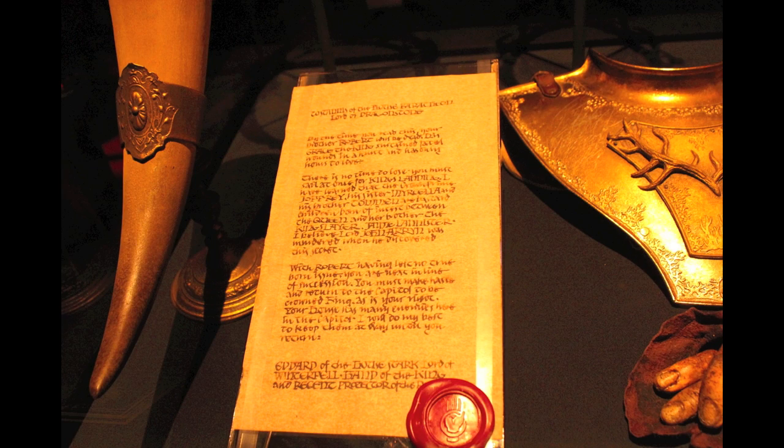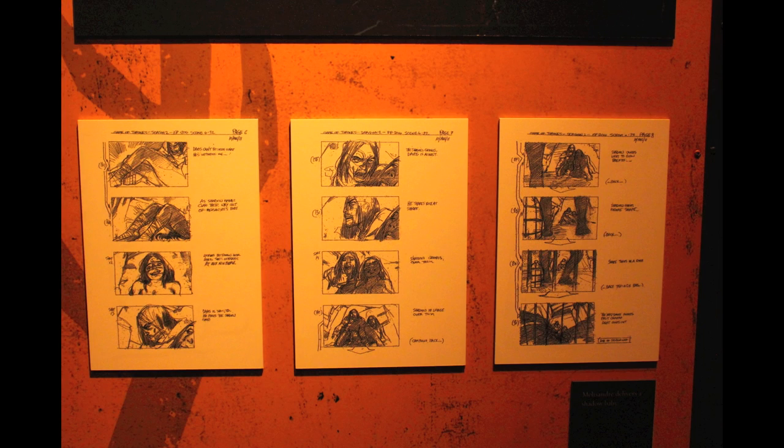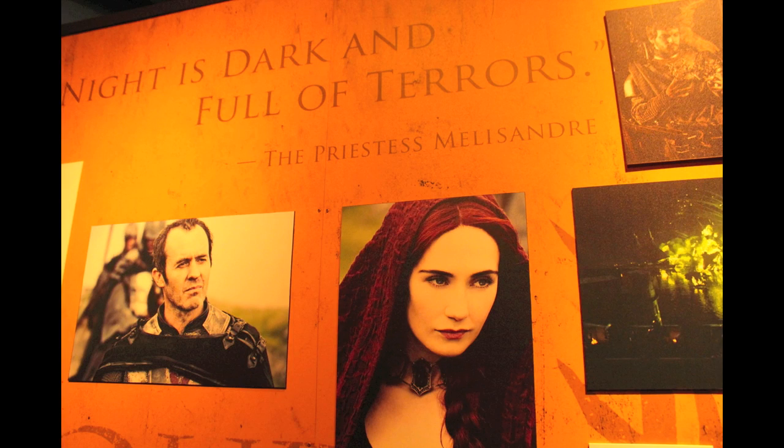This was really cool to see. This is the letter from Ned Stark to Stannis, letting him know about the Lannisters and the incest. And in the next picture, you'll see concept art for the scene during which Melisandre gives birth to the magic that actually kills Renly.